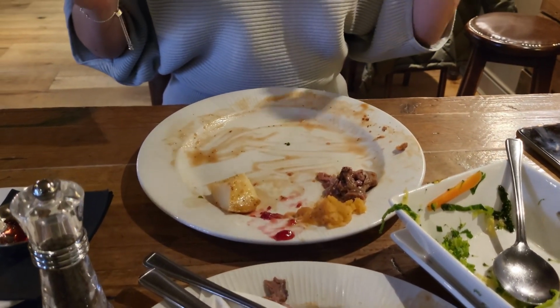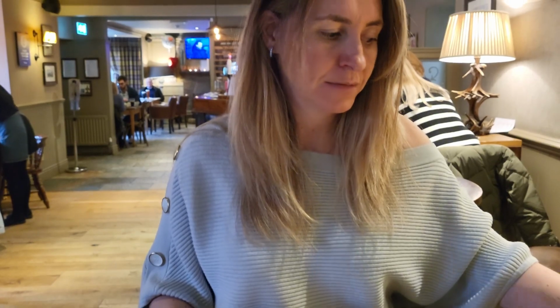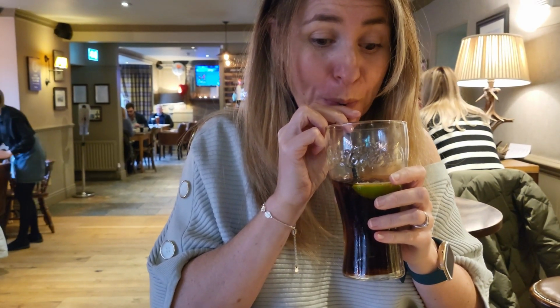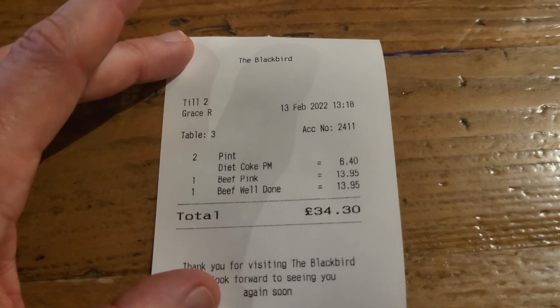Two empty plates. Is that nice? Huh? Good. Portion was big, I think. Stuffed. Yeah. Dessert pudding. No, what? You no pudding? Why? There's always room for pudding. So the bill is $34.30. Time for some football.